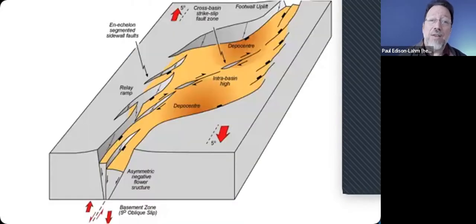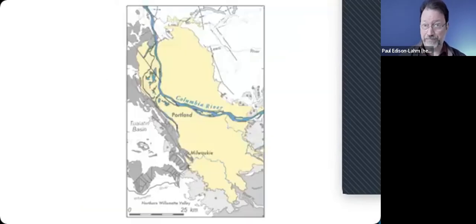And this has the effect of kind of creating these pull-apart basins, these rhombochasms, where when you torque the land, it sort of opens up a basin. And that indeed is what the Portland Basin is. We've got two rivers running through it. We've got the Columbia and the Willamette running up into the Columbia.